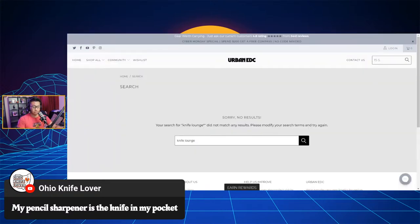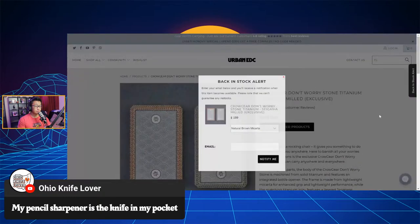I don't see Knife Lounge either. What the... All right, hold on a second. Let's do this. Let's do Crow Gear. What I found? Oh, so this is their Crow Gear.